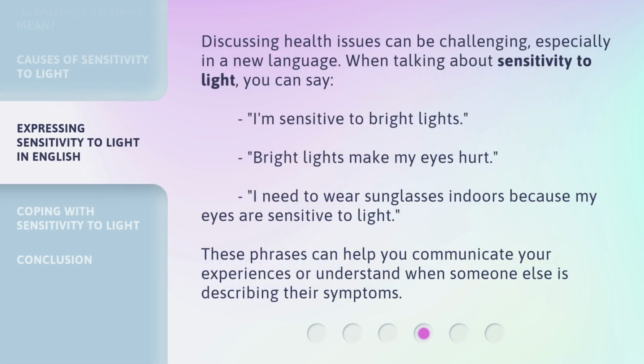Discussing health issues can be challenging, especially in a new language. When talking about sensitivity to light, you can say, "I'm sensitive to bright lights. Bright lights make my eyes hurt. I need to wear sunglasses indoors because my eyes are sensitive to light." These phrases can help you communicate your experiences or understand when someone else is describing their symptoms.